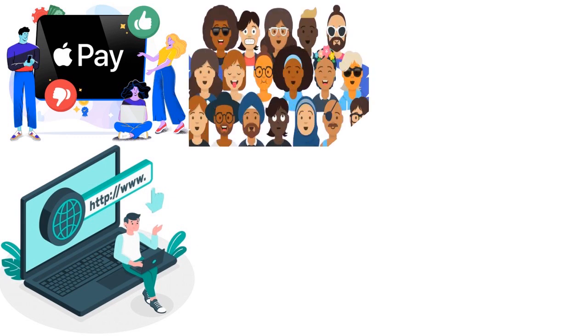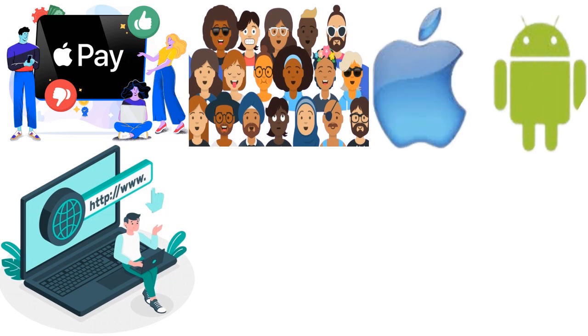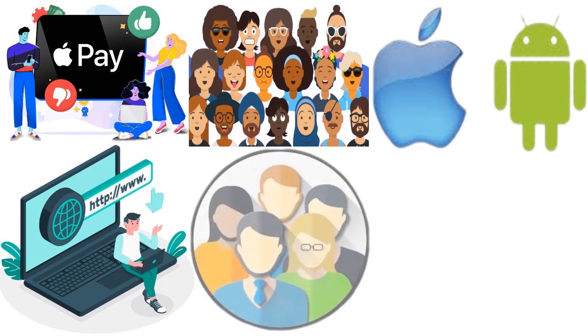Now, of course, you gotta constantly analyze your revenue base and your target audience to see if your target audience uses more Apple products or Android products. Because if you have an audience that is more into Android products, then it's not really worth it for you. But if on the other hand, you have a target audience that's primarily iOS users, you better make sure that you set up things real fast so that you can reap the benefits of accepting Apple Pay.